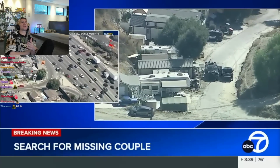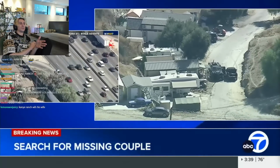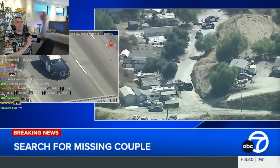We're not quite sure if this is their house indeed. We just know that all the police activity that has been happening throughout the day has all been focused on that one home.